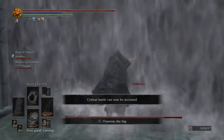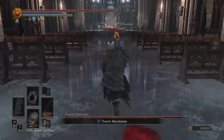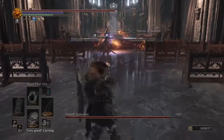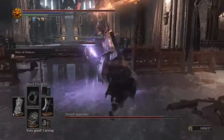Now this man is a piece of work. He has removed both of his eyes to make himself more powerful. As you can see, he's spent a lot of time enchanting his weaponry.